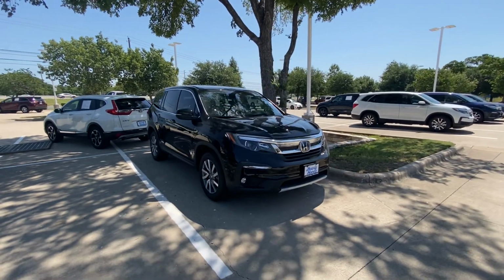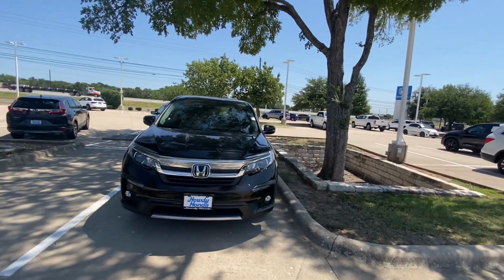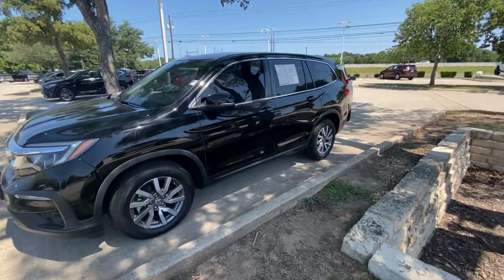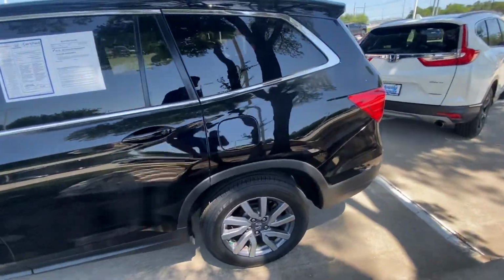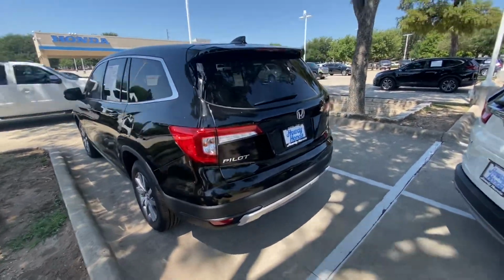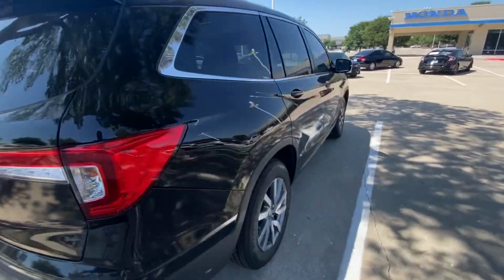Just wanted to do a quick review video on this specific vehicle that you inquired about, which is a 2019 Honda Pilot. Just for your better understanding, as I said, we'll do a quick walk around video just to show you what condition it is in, how it looks. But overall, the vehicle looks like brand new. I don't see any problems with it, any damages, nothing major.